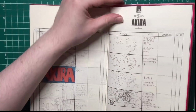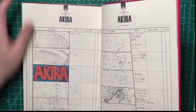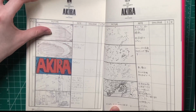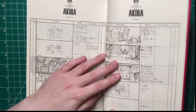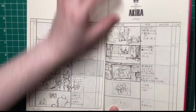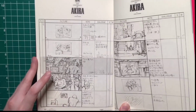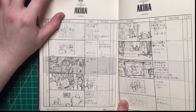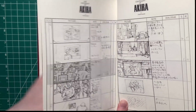Which also, I think this is a very cool book because if you're just a fan of Akira, you can also enjoy this too because you get to really get down in sort of the process of how it worked. So these are all done by Otomo, and Otomo is just storyboarding it, kind of just showing you, scene by scene, obviously, what's going to happen.